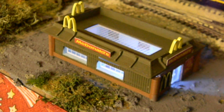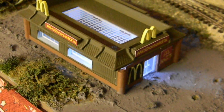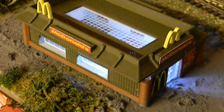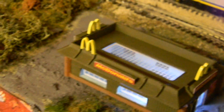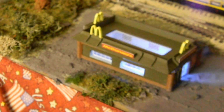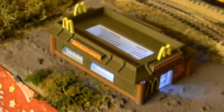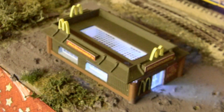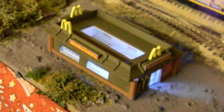I've also done some work at the side of Blue Haven Yard. There's a new McDonald's here. I haven't finished scenery work around the restaurant yet, but I have finished painting the restaurant and installed lights into it. So the place is now open for business. This was a 3D printed model, which I painted myself, and I purchased it very cheaply from a seller on eBay. I'm very pleased indeed with how it's turned out, and the paint scheme is very similar to the one where my wife is a hostess.